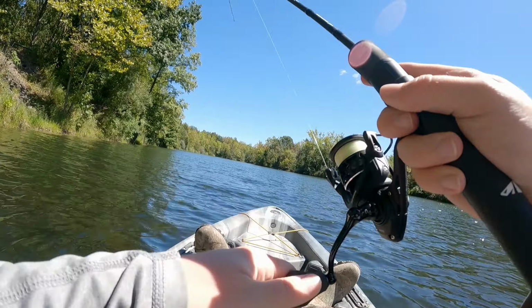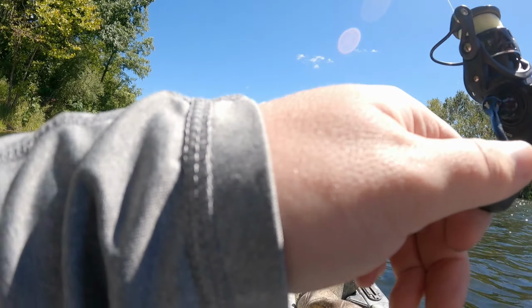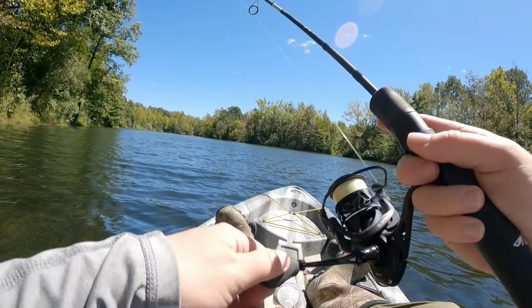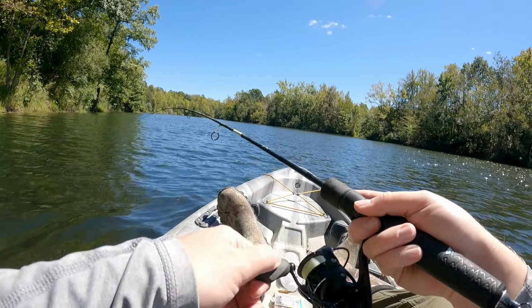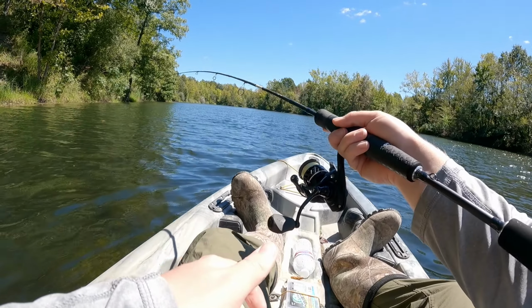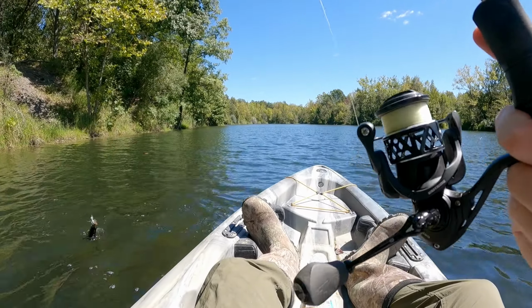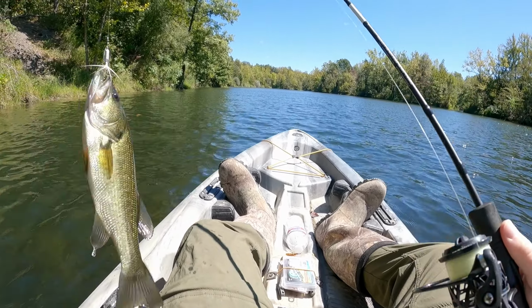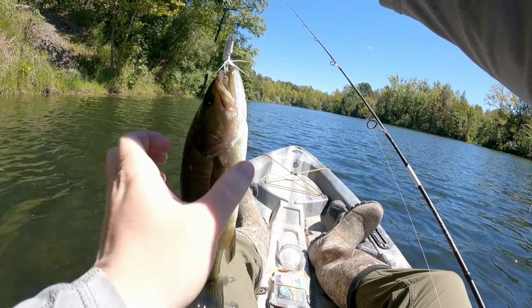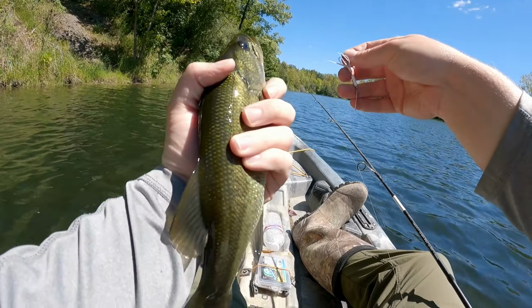There we go. Another fish just out here on this shallow, kind of grassy area. What do we got? Looks like a largie. Yep. All right. The bass are certainly loving the rooster tail right now. Thank you, buddy.